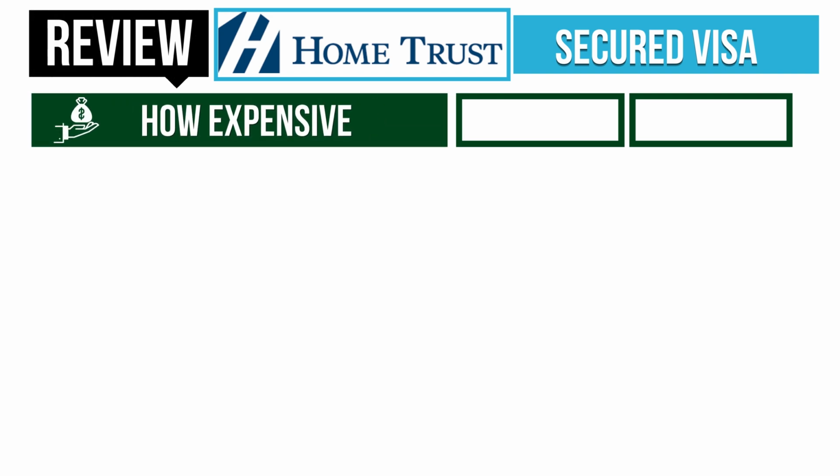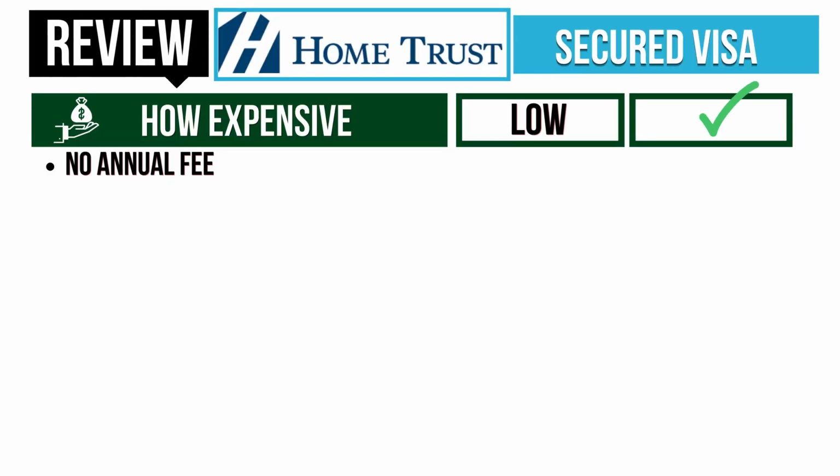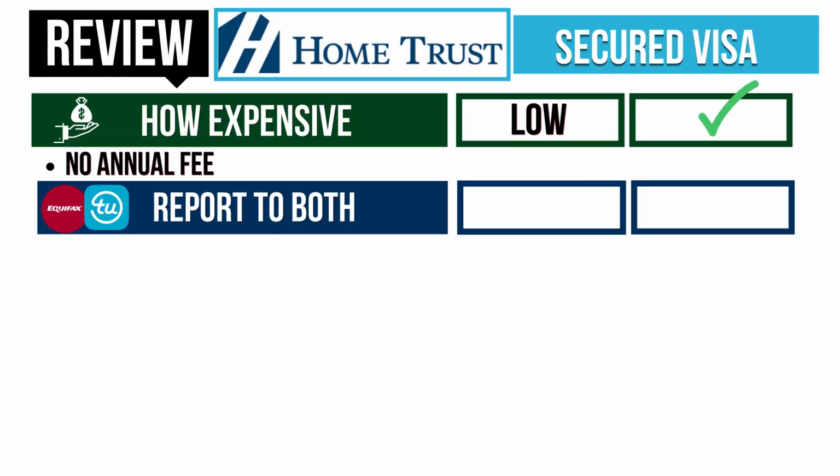One of the best things about the Home Trust Secure Visa is there is no annual fee. Every other secure credit card or credit rebuilding card that reports to Equifax and TransUnion has one. That means, unless you carry a balance month to month, which I never suggest, you can rebuild your credit for free. The Home Trust Secure Visa reports to both Equifax and TransUnion.